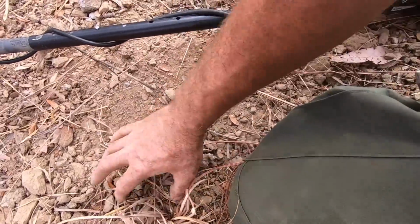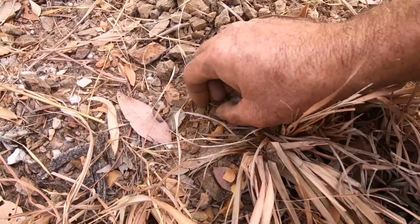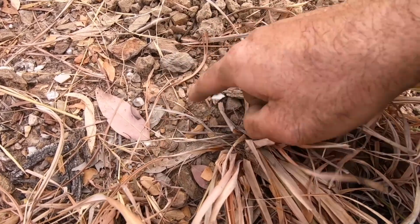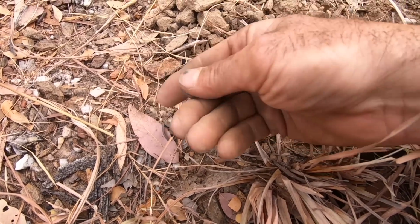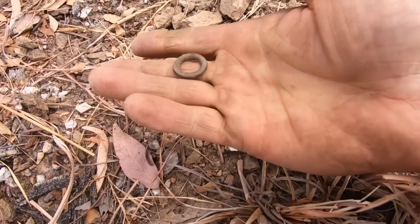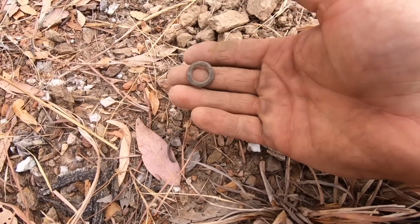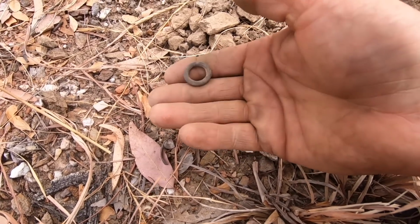I was kind of filling it back in, and I noticed there's another piece of metal right here. I heard it with a metal detector, so I was checking it. Well, I thought that came out of the hole, but it must have just been laying there. That is something, I don't know what this is. It's not a washer. I think it's almost decorative, doesn't it? That could be interesting right there. That might be an interesting little artifact.